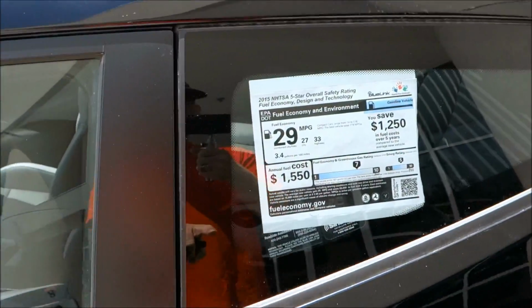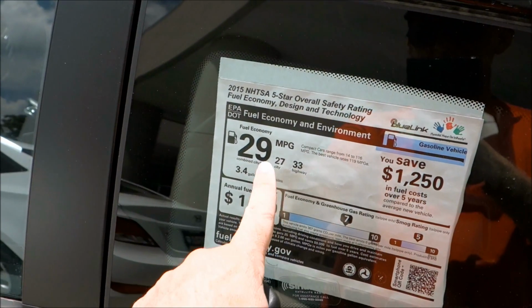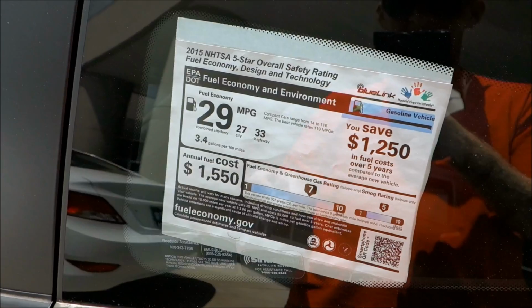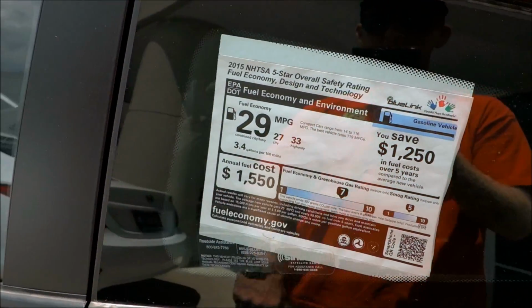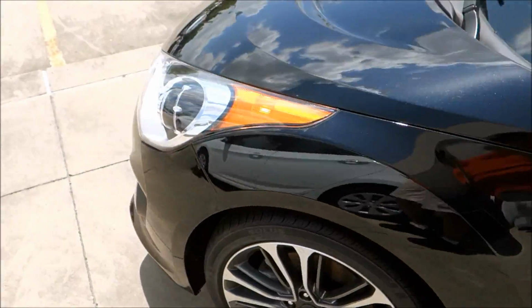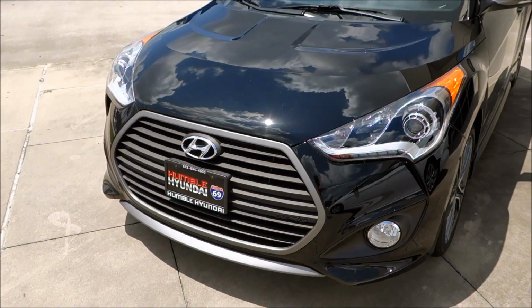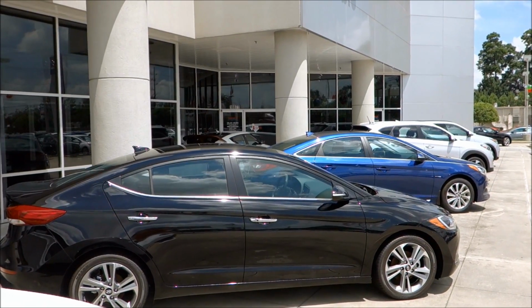And also one note, between the R-Spec with the manual and this 7-speed automatic, you will get an increase in city fuel economy, but the highway stays the same. The 2016 R-Spec Veloster rated at 25 city, 33 highway. As you can see, this one is rated at 27 in the city and 33 on the highway as well. So, now that we've covered 2 out of the 3, it's time to head over to the showroom and see the final piece of the trio.